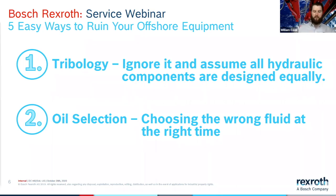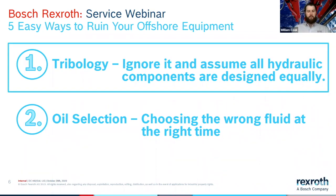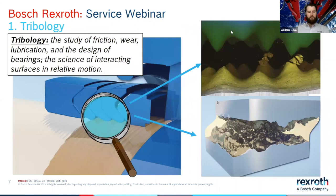So let's dive into tribology. Tribology is the study of friction, wear, lubrication, and the design of bearings in the science of interacting surfaces in relative motion. What you see here in the picture on the left is a seal configuration from one of our large offshore riser tension cylinders. The photos on the right are microscopic views of how a metal rod could look interacting with the seal material and the hydraulic fluid. I will talk you through a quick animation to help you understand this topic further.